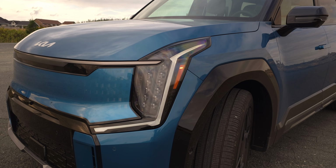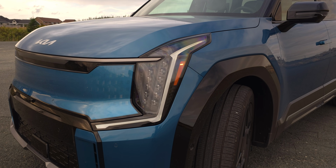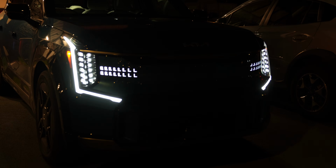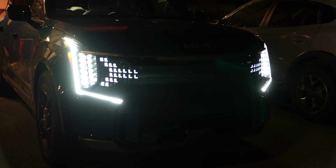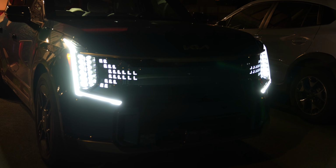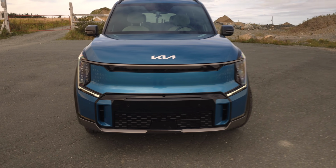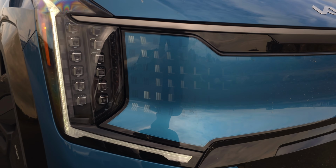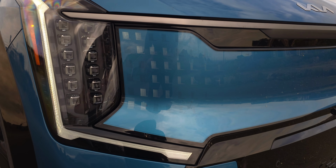Number 1 is the light show that goes on in the front grille of this car. Every time you unlock the car, the EV9 plays this little animation on the inside of the headlights, and it looks incredible. The video really doesn't do it justice. There's a full array of LEDs here with tiny perforations in the paint that allows it to shine through. Definitely not a necessary feature, but it helps the EV9 stand out for sure.